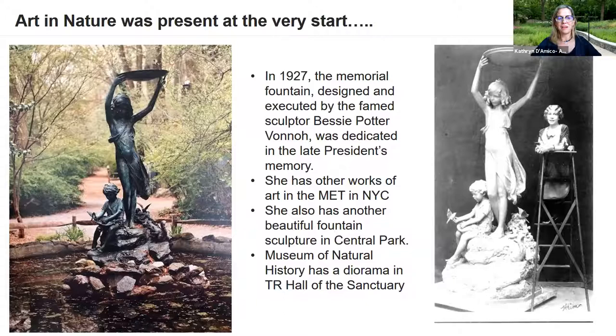So if you're ever there, funny story, I actually went with my children about 6 years ago, and it was just a day off of school, and we were visiting the museum, and we were in Teddy Roosevelt Hall, of course, because I work at Theodore Roosevelt Sanctuary. So we were walking around and we got to this diorama and I said, wait a minute, this looks really familiar. And it turns out it was familiar because it was the sanctuary.